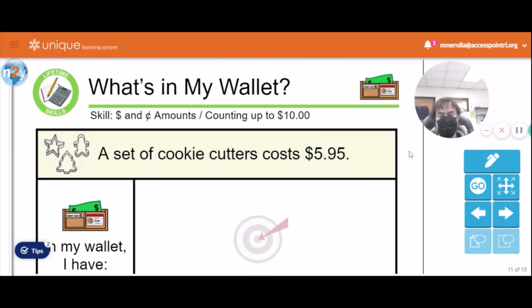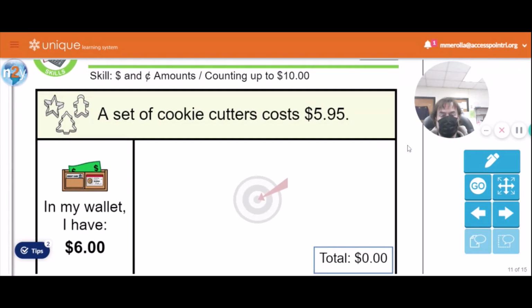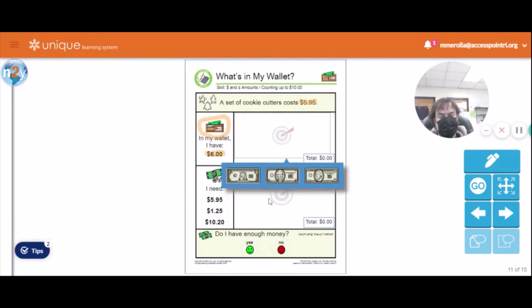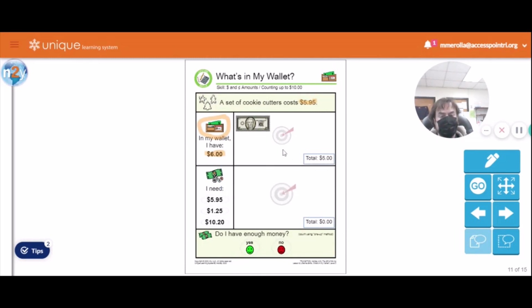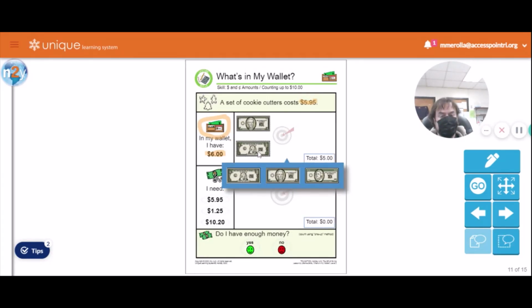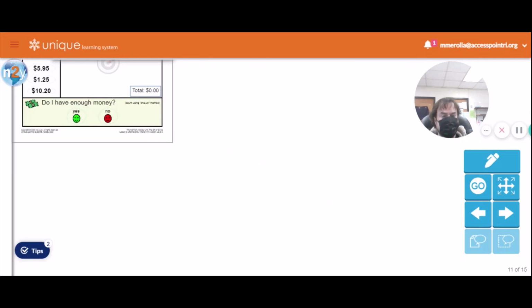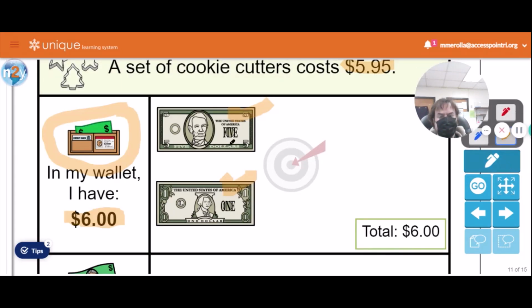Okay. A set of cookie cutters costs $5.95. In our wallet, we have $6. All right. What does $6 look like? You need a $5 bill plus a $1 bill. Okay. Let's zoom in and see that. You have your $5 bill plus one is $6. Okay, so $6, that's what we have in our wallet right now, ladies and gentlemen.